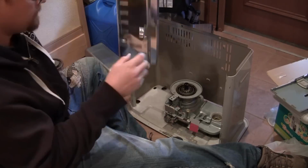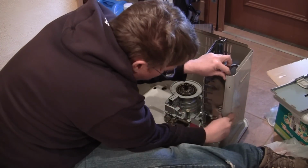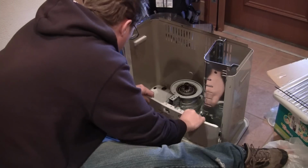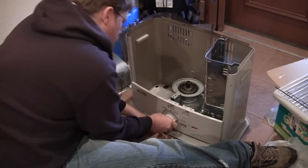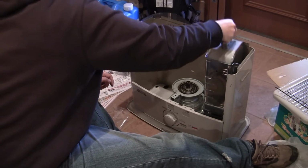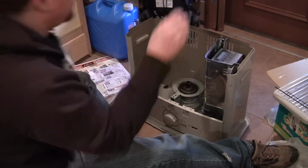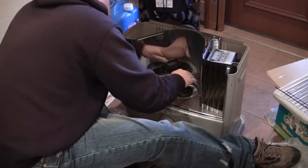Now what do we want to do? We want to put this back in. Kerosene tank shield. Okay, that's that. Now the front, probably a good idea. Slap that back on. Now, okay, we can throw this back in there. And now the heat shield or reflector or whatever you want to call it.